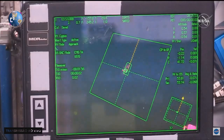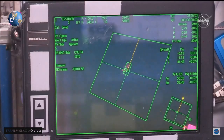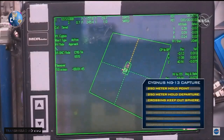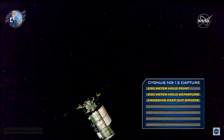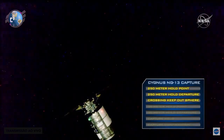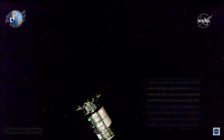Just to recap so far, Cygnus departed the 250-meter hold point and crossed the keep-out sphere, or the neighborhood of the space station, and is headed to the next milestone, which is the 30-meter hold point. We'll continue getting views as Cygnus approaches the International Space Station, carrying about 7,500 pounds of vehicle hardware, crew supplies, science, and research. Cygnus is now just under 53 meters away from the International Space Station.